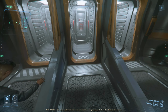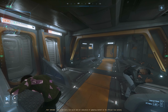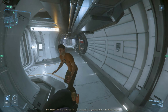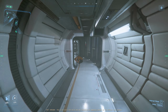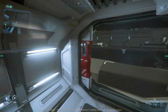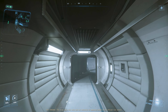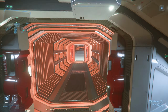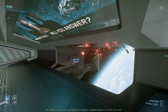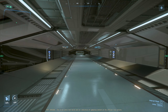Escape pods. I wish escape pods would actually work. You know how cool that would be? And then you could have your own little mini ship. Escape pod. Oh my God, I've said it like 10, 20 times already. Docking collar. Nope. Maybe it's on the other side of the ship. No. Med bay. What's that? Mess hall. We've already been there. Oh my God. Insane. In the membrane.